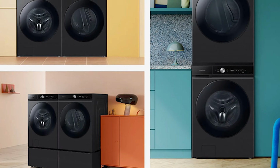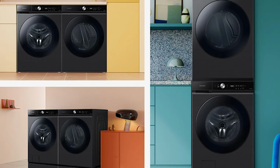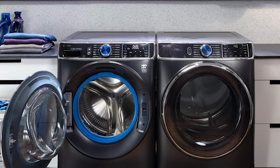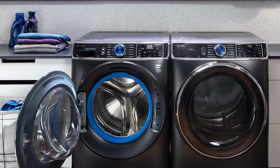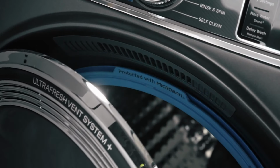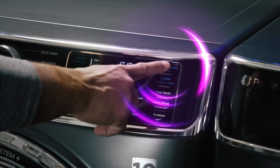So which of these washing machines eliminate mold and mildew buildup to keep your washer fresh? The GE Profile UltraFresh Vent System Plus solves this problem through the UltraFresh Vent System Plus, which actively removes moisture after each wash, preventing mold and odor buildup.